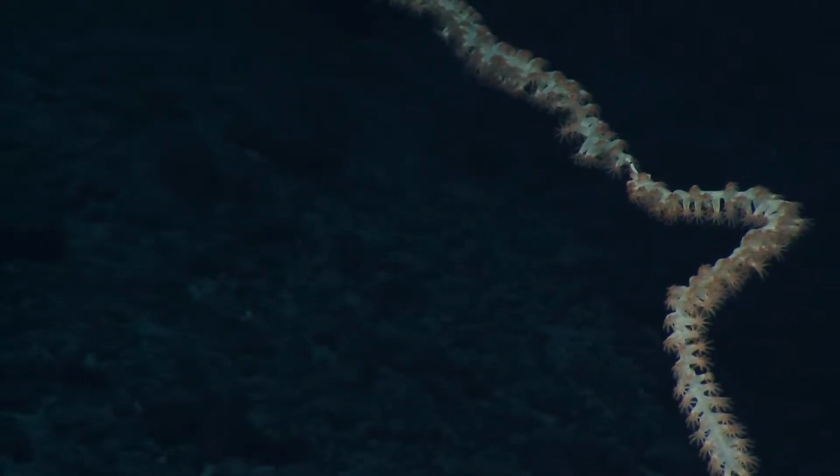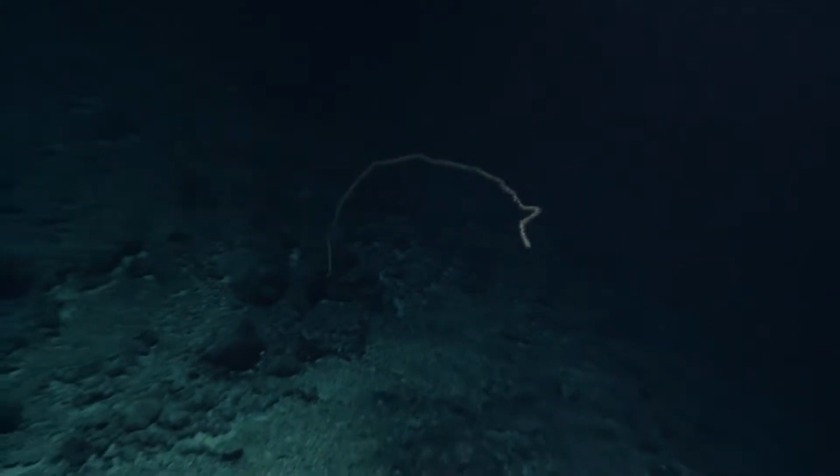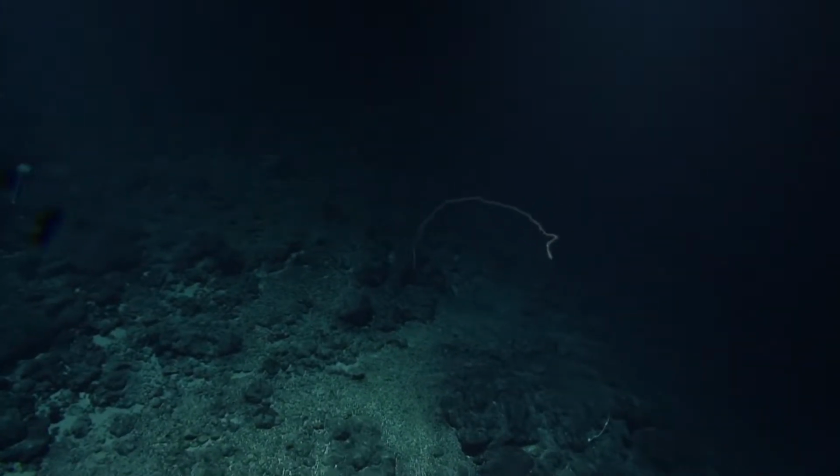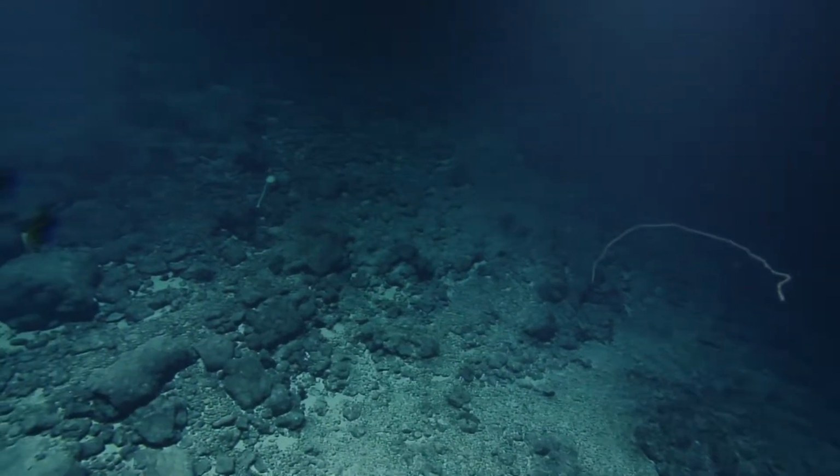Our guess is it's probably going to swing about 30 meters. Roger. Do you still want to keep moving, or you want to hang out? Let's hang out there for a sec. Really, the color at this depth doesn't play any kind of role. There's no light down here to reflect the color of the different organisms.